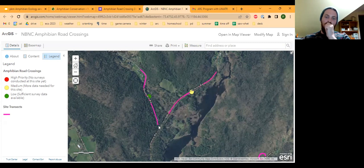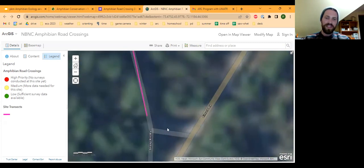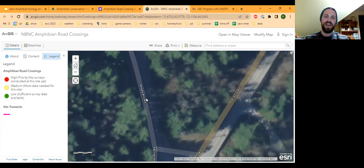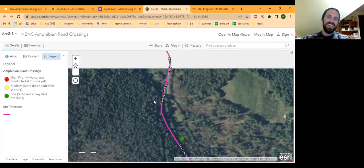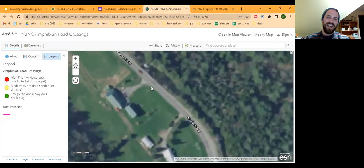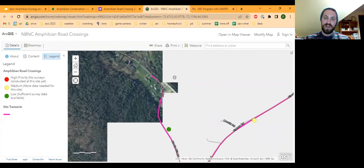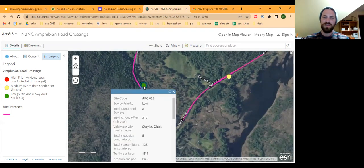So you would park here at the intersection. There's a nice pull off. And then you'd start doing your survey until you saw the sign 139 Shady Rail Road right here. There's more information on these pop-ups too.